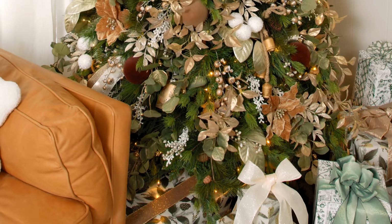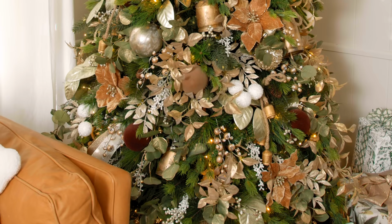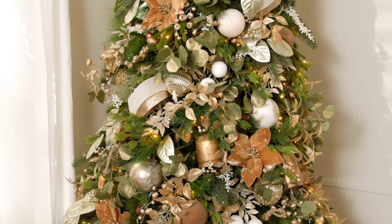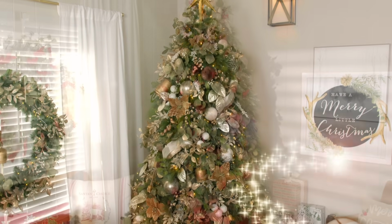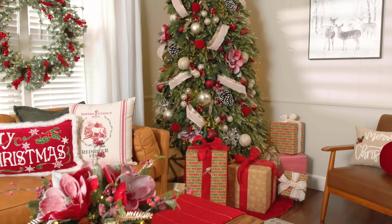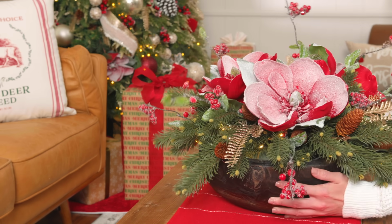Hobby Lobby also offers a stunning selection of ribbon, lights, floral sprays, and everything else you need to complete a beautiful Christmas tree. Whether you prefer glittering gold or classic red and green, you can achieve a polished, cohesive style by repeating the same core colors and textures across the look.